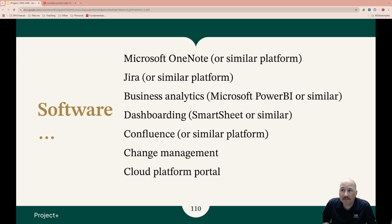Microsoft OneNote or similar platform, Jira. So we're getting out of the Microsoft realm and into others. So Jira is awesome. I've used it before. It is for large organizations, business analytics, Power BI, dashboarding. These are all different software that might be needed for project management, a change management system, and of course a cloud platform portal.